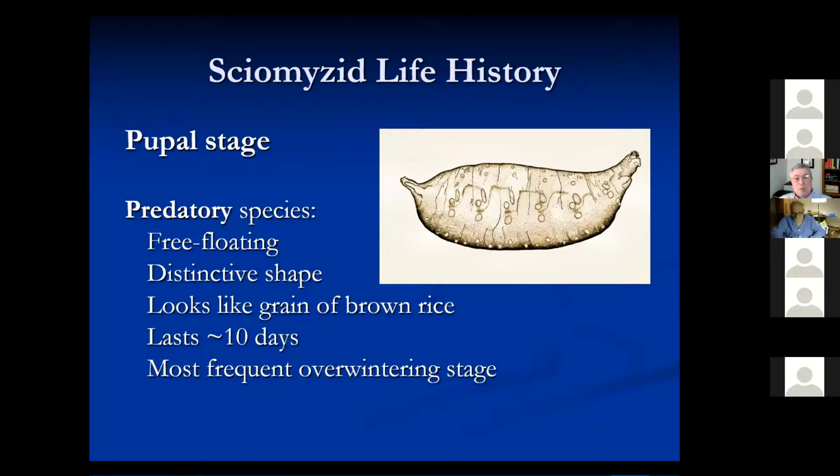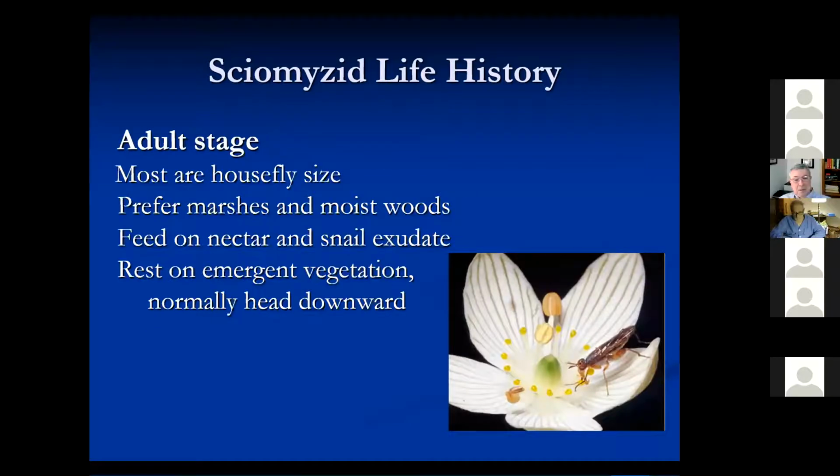And by overwintering, I'm talking about the temperate zones, North and South America, although in the tropics, the wet and the dry season dictate when the breeding season is. The adult stage is actually probably the least interesting from a biological control standpoint. They basically are there to keep the species going.